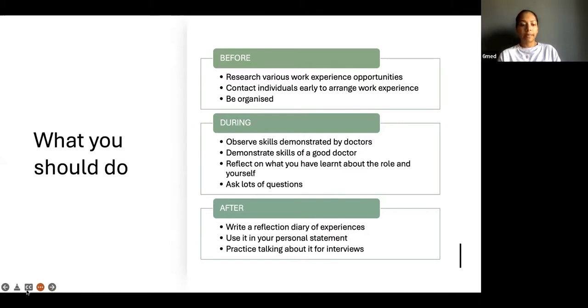Before your work experience, the first thing I'd start with is research various work experience opportunities, see what you can do, see what's relatively close to you and that you'd be able to commute to easily, and not have to travel really far. Although Revitalize was a really good opportunity for me, it was really far for me to get to Southampton. So it was a little bit of a stretch for me, and it was during October half term. So try and make it easier for yourself so that it's easily commutable and you don't feel too tired on the way back.